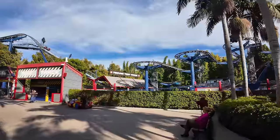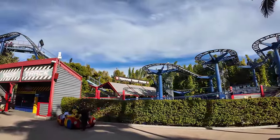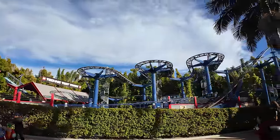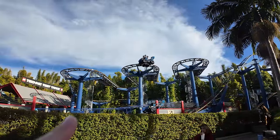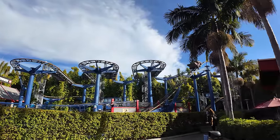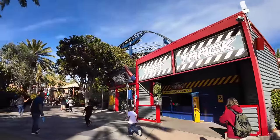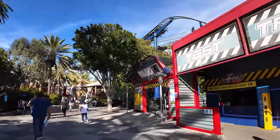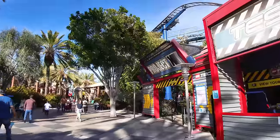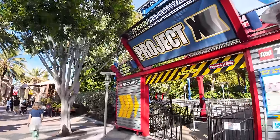There are legitimately a few roller coasters here at Legoland. The first one up on our tour is the Lego Technique Test Track. You can see there are these fairly small cars that go around. This is a true roller coaster. I mean, it goes pretty fast. It's pretty adventuresome for sure. None of the rides here are like a Six Flags Magic Mountain or something, but fun for thrill rides.